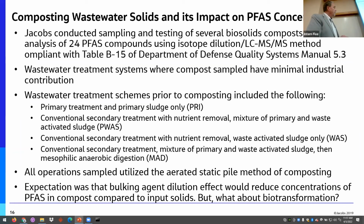So I had the opportunity to look at a plant that has primary treatment with only primary sludge, conventional secondary treatment, which was just composting the waste activated sludge, had a conventional plant where they were doing waste activated sludge only. This was a mix of primary and waste activated. And then the last one, we digested the material. So it's kind of a range of things that you could do in the wastewater practice to produce your sludges that then you're going to take to compost. We sampled all of these. They were running aerated static pile method of composting. So we're controlling all of those things.